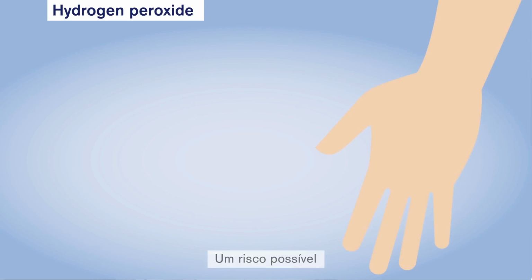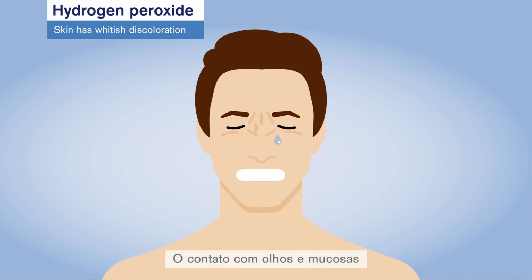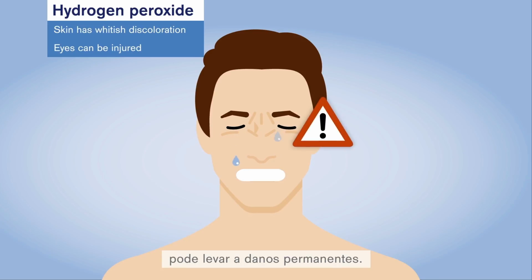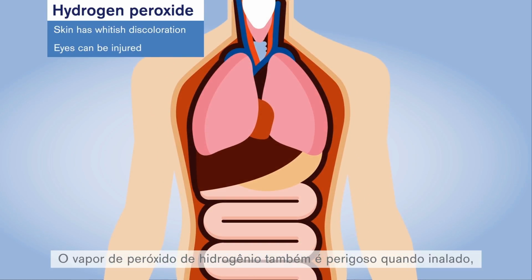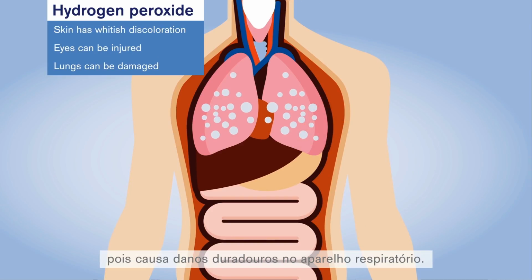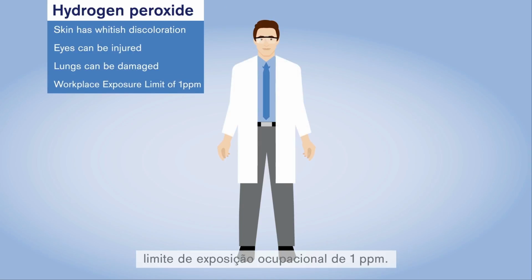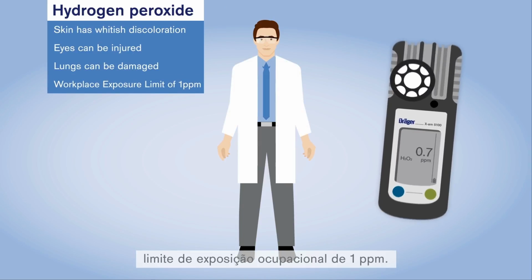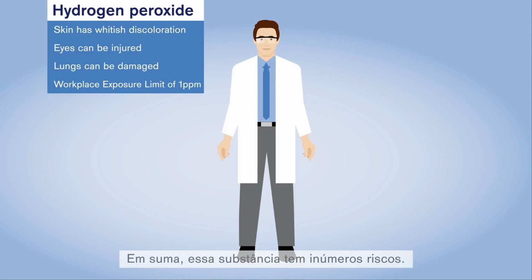One potential risk is that contact with increased concentration levels of H2O2 can lead to skin burns. Contact with eyes and mucous membranes can even lead to permanent tissue damage. And hydrogen peroxide is particularly harmful when inhaled as a vapor and leads to long-term damage to the respiratory organs. That's why many countries impose a strict occupational exposure limit of 1 ppm. In short, this substance carries a number of risks.